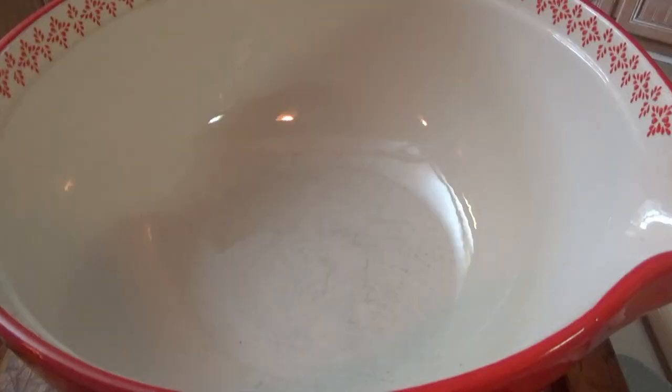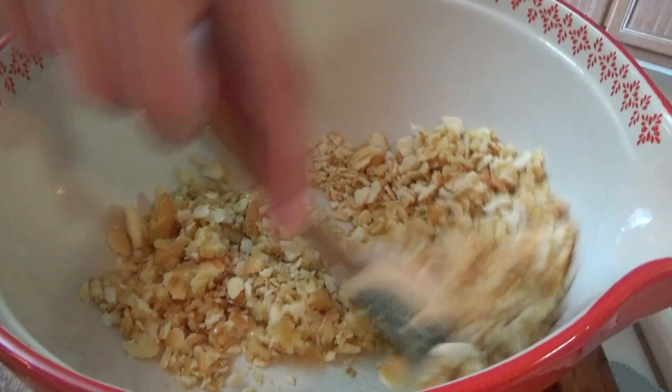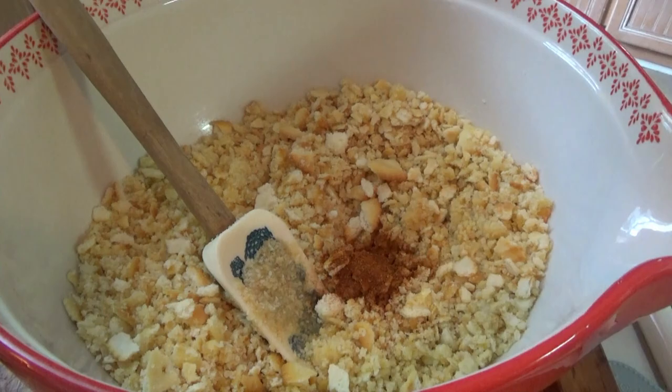For the topping, we need a whole sleeve of Ritz crackers or whatever kind you have. These are, I think, the Aldi brand or something like that. We're pouring in the 4 tablespoons of melted butter, 1/2 cup of grated Parmesan, 1/4 teaspoon of paprika. That's it for the topping. Now we'll bring the pasta over and go ahead and mix it with the cheese sauce.